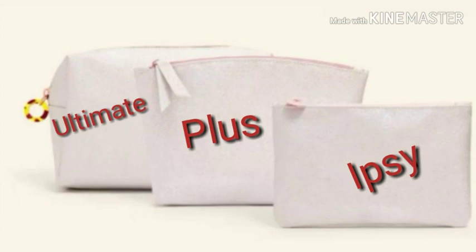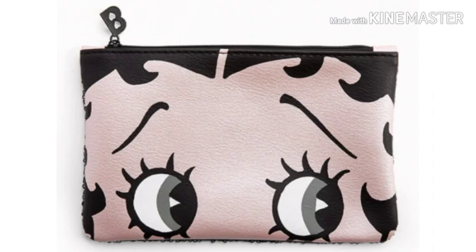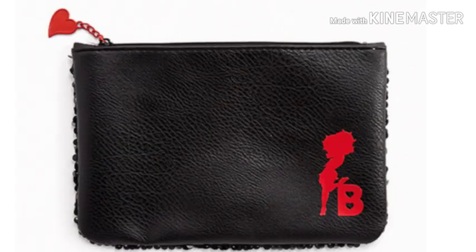Alright guys, so let's go ahead and jump into these bags. First, I'm going to show you the bag for the Ipsy Standard subscription. Now this is the one, well, I think it's $12 a month now, but this is going to be the bag that goes out for the Standard. Now, again, Ipsy Plus and Ipsy Ultimate has a different bag. They are going to be bigger, but they are a little bit different. They're all going to be inspired by Betty Boop, of course.